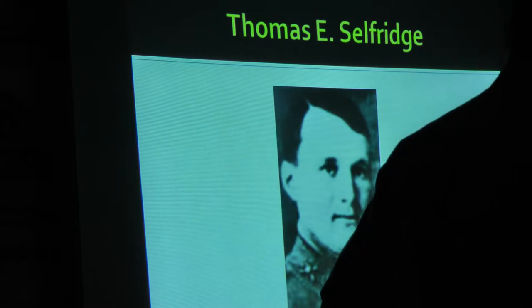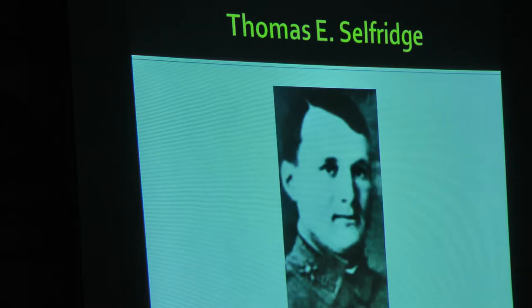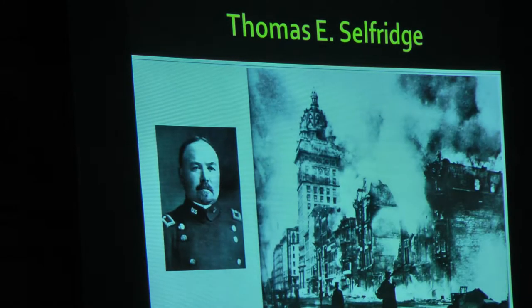He was in the same class as Douglas MacArthur, who was a famous general in World War II, and also a general in the Korean War, and he comes into our story again a little bit later. When Tom Selfridge was born, Chester Arthur was the president, and there were 38 states in the Union, so we're going back a ways.